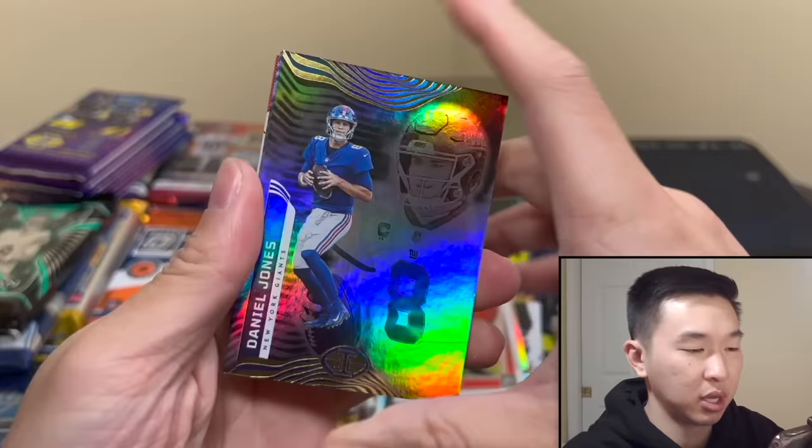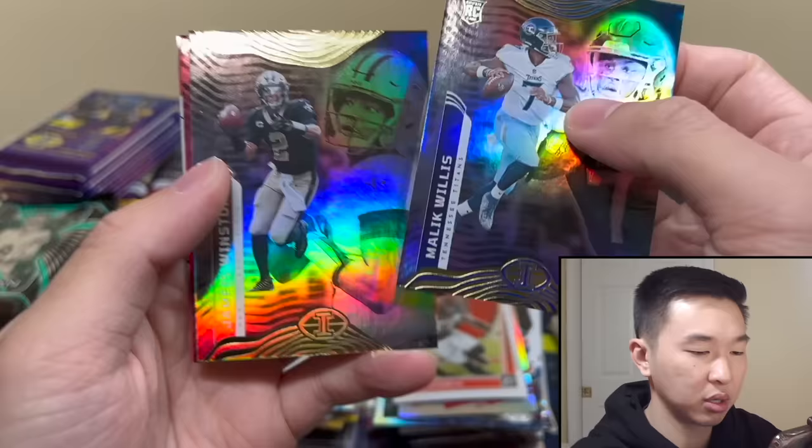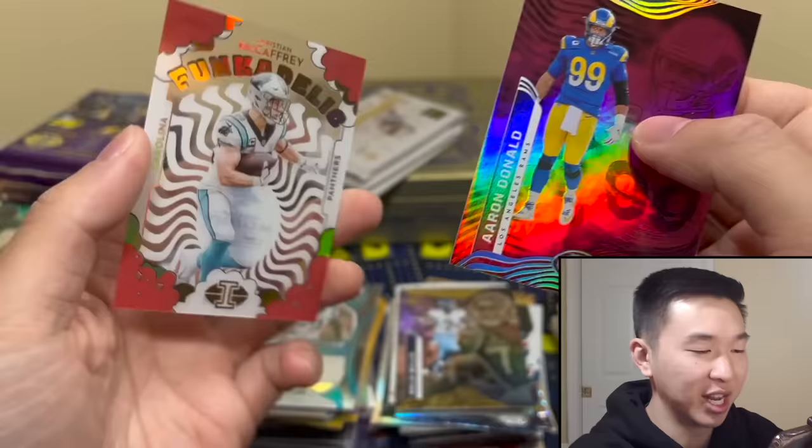Maybe. Malik Willis. I still remember when this set, I think all the base cards featured the legend with the rookie. Or another player, that is. Aaron Donald to $3.99. Now they don't. Now that's only like the rare ones. And another, okay, now these are not that rare then. To $1.99. McCaffrey. Funkadelic. Yeah, now they don't feel as special because we got like our ninth one.